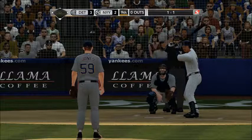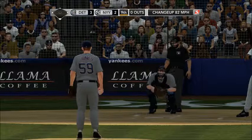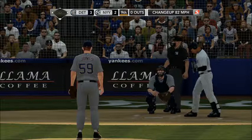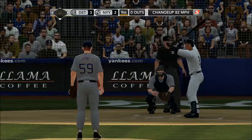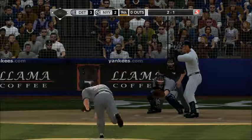1-1 pitch. Blow it outside. Two balls, one strike. The 2-1 pitch. It's now 3-1. Derek Jeter's got the count he wanted.